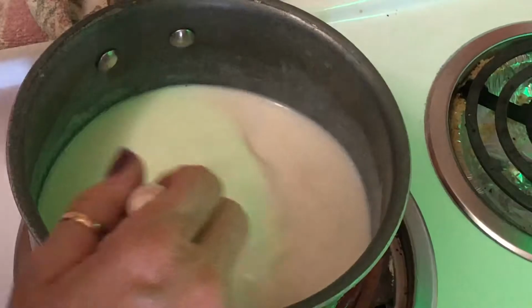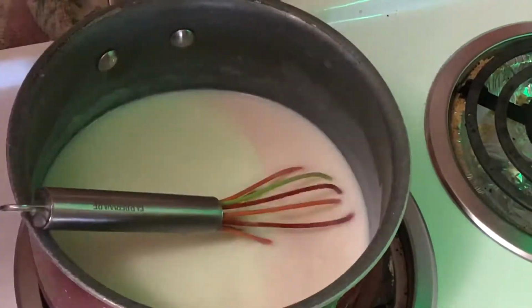So if you've ever wanted to know how to make a white sauce, this is it. Okay.